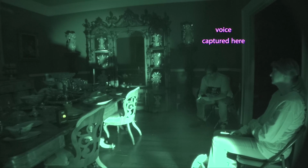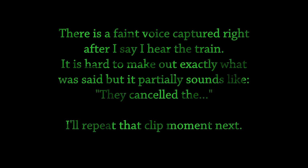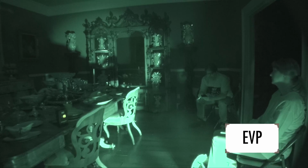You hear the train. There is a faint voice captured after I say I hear the train. It is hard to make out exactly what was said, but it partially sounds like they canceled the... I'll repeat that clip moment next. You hear the train.